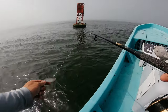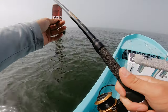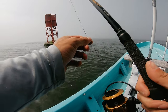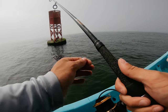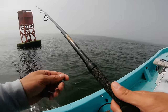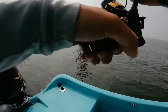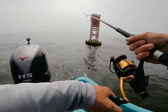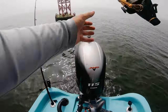As long as that wind doesn't pick up too much, we'll be okay. I actually just marked a bunch of bait a second ago. Tell you what, you can get seasick real quick out in this stuff. Come on, swim bait. Give me a ling.